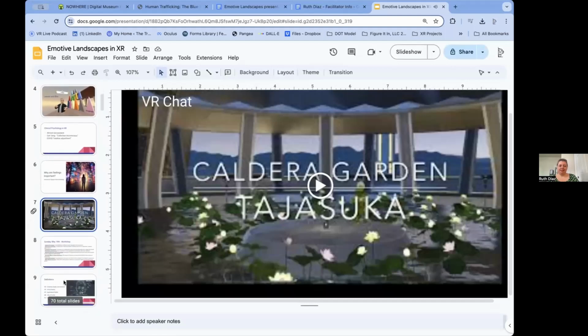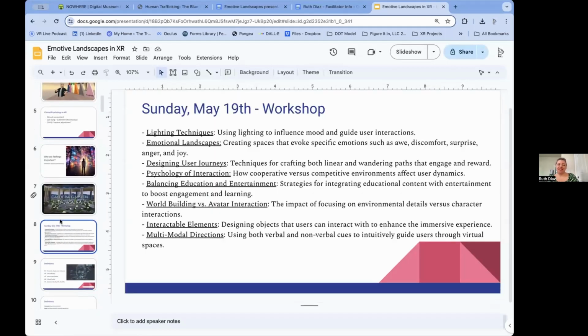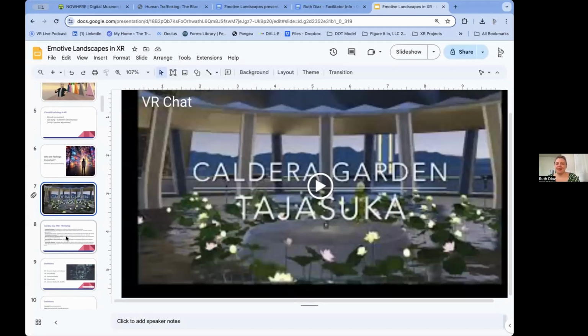Okay. So I like to have more visual meditations. And actually, before I switch out of that, I want you all to check in again. What are you noticing in your body, having gotten to learn about one immersive space? That was the creator talking, if I didn't say that, Taja Suka, in VRChat. If you have a PC or a headset, you should be able to access that. And you can look up Caldera Garden and go visit it. It's one of my favorite immersive spaces I've ever found in virtual reality.